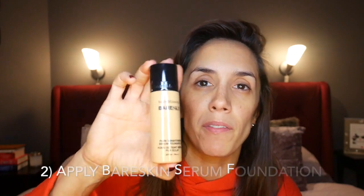Make sure that you always moisturize your face before you put makeup on, whichever moisturizer you want to use. I like this one just because it's Bare Minerals, and I'm going to be using Bare Minerals makeup, so it's good to kind of put on my skin. And then the next step after you've moisturized your skin is the foundation, and this is my favorite foundation.